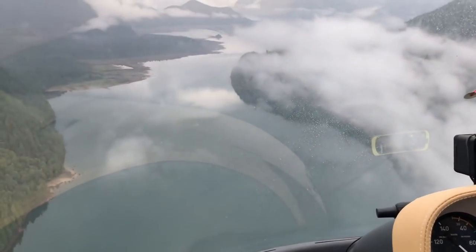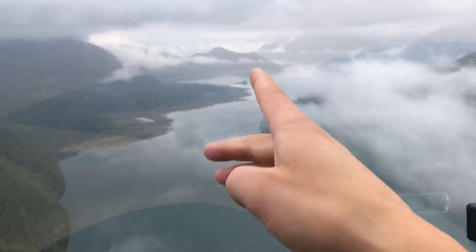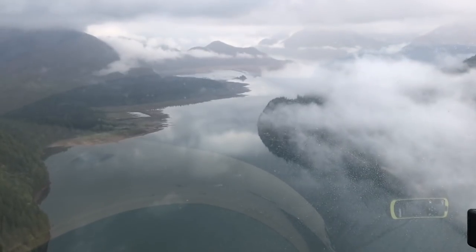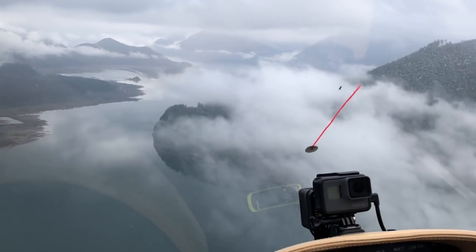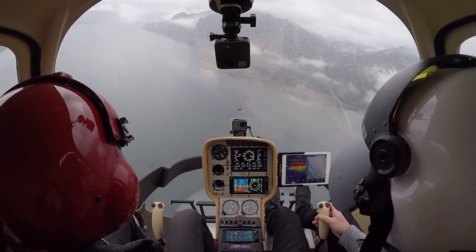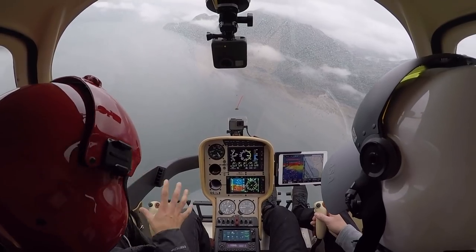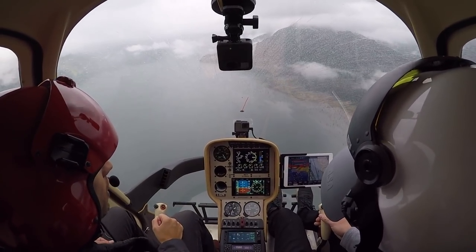So basically, we've got him working all the way up Stave Lake, and there's some terrain in front of us, so his line has actually got him going to the right of that terrain and then back out over the middle of the Stave Lake area there. So pretty neat. I've talked about this in other videos now, but it's interesting. We've got ourselves out over the middle of Stave Lake. You guys can see it on the iPad there.